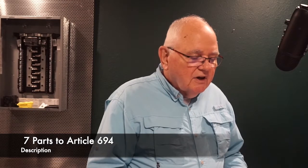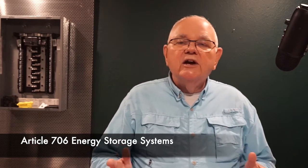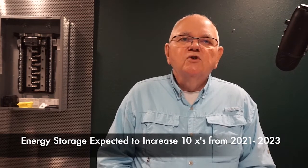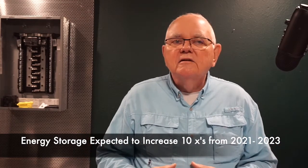Then I really want to talk a little bit about Article 706, energy storage systems, because this is the area that's really growing in addition to the electrical vehicle charging. Okay? Energy storage systems. So I produce this power and I need to store it somewhere until when I need it. And so energy storage systems, most typically they're batteries, and they're probably going to be either lead acid type batteries or lithium ion batteries. That's most common. There are other types of energy storage, but Article 706 really concentrates on batteries being used for energy storage.